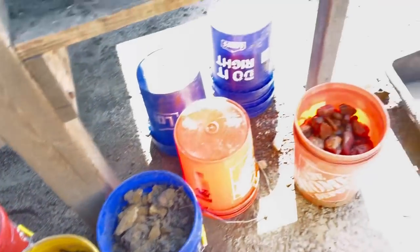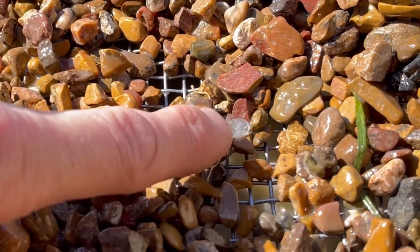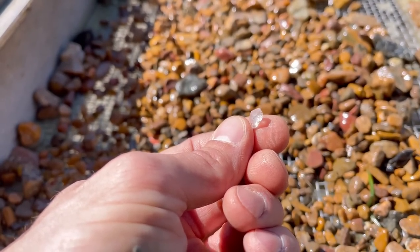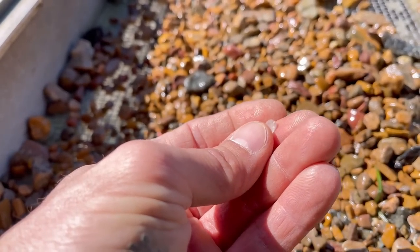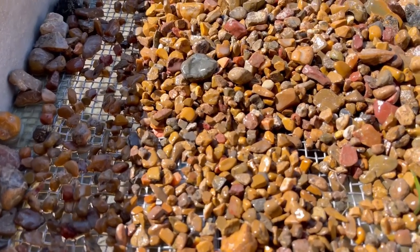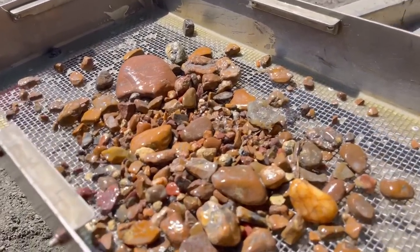Oh, bucket number 7. Check this one out. Nice crystal cap. The facets. Little crystal point. Gravel is amazing. Four more buckets to wash.